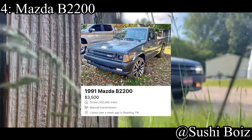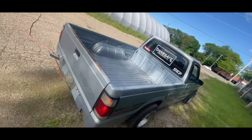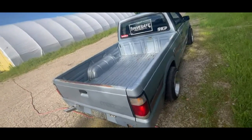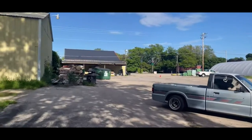Meet me at the number 4 spot for a nice pint of Ben & Jerry's ice cream, and let's talk about the damn Mazda B2200. Yes, it's a truck made by Mazda. That was actually kind of baller as well. I don't really understand why people don't talk about mini trucks more often. I've been talking about them a lot frequently because I love them and nobody else does. So I'm going to start talking about them.